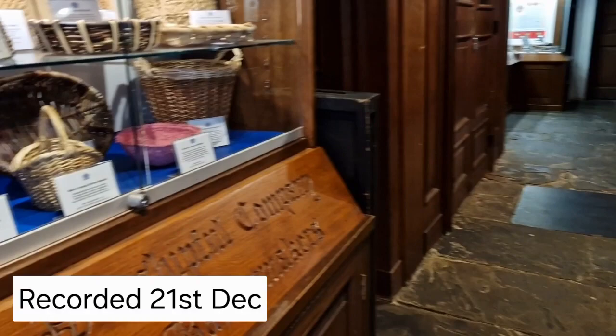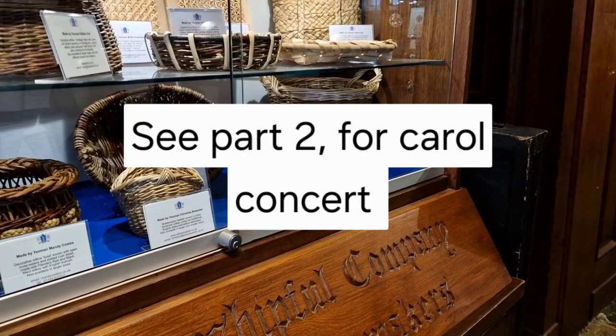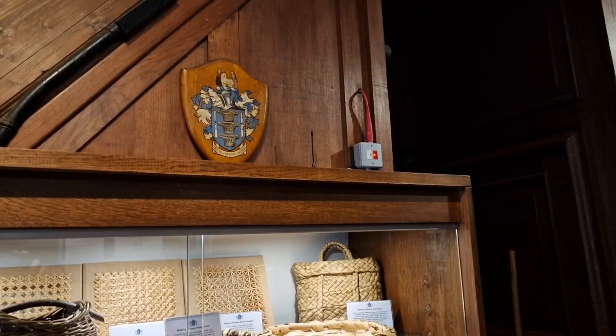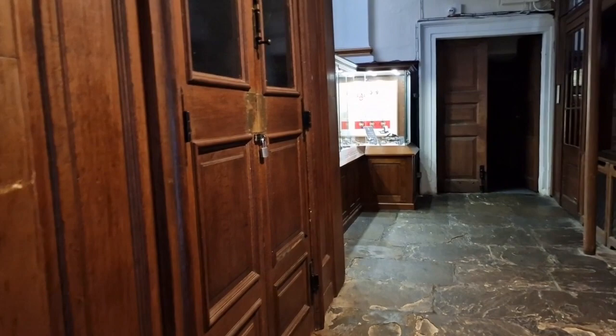If you see part two, you will see I was allowed to make an audio recording of the carol concert. The Worshipful Company of Basket Makers and Pattern Makers had their Christmas carol service here. And you will hear, it is absolutely amazing. I was allowed to take an audio recording of it only, which is fair enough. So I'll take pictures and set it to that.